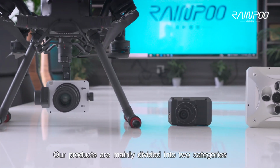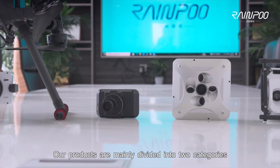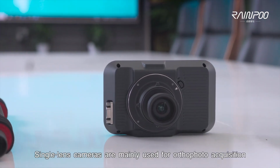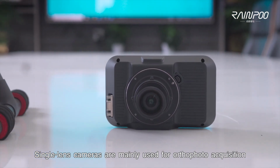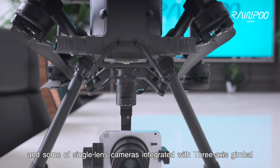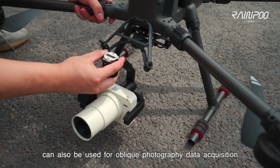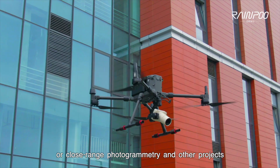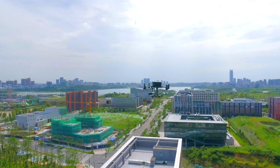Our products are mainly divided into two categories, single lens and multi-lens. Single lens cameras are mainly used for orthophoto acquisition, and some single lens cameras integrated with a 3-axis gimbal can also be used for oblique photography data acquisition or close-range photogrammetry and other projects.